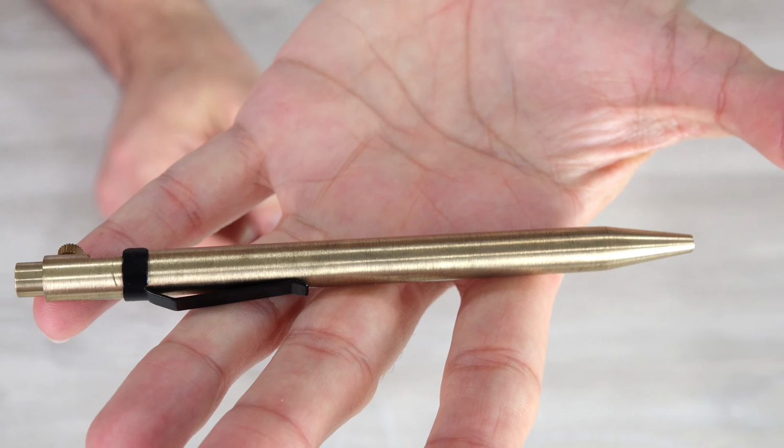So maybe trying to fit this into a shirt pocket, not bad, but if you were gonna try and fit this into a pair of pants pocket with some fabric there, every time you use it, you're gonna have to take it and lift it up that way. So the pocket clip, I think, definitely needs an improvement.